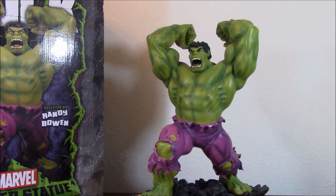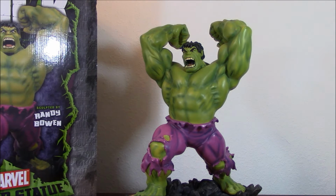This is JP Sarri. Once again, I'm coming to you with another review, and this time I have something that I consider a cool piece, a classic that will never get old. This is one of the best representations of Hulk of all times, and one of the best representations of the art of Randy Bowen and the quality of Bowen designs. It's just amazing. This is the Incredible Hulk.